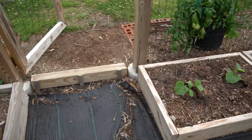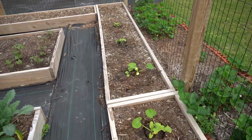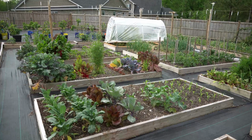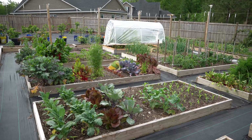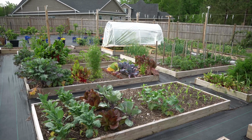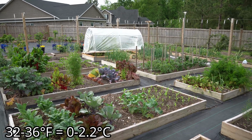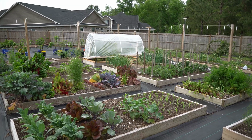And then I have more cucumbers, more tomatoes. I have my zucchini. Everything is great, completely undamaged. Even the sweet potatoes are completely undamaged, and they look good too. So overall, I'm very thrilled that I was able to escape any damage from this really incredibly, possibly record-breaking late frost event. So for all of you out there, if you have one of those marginal radiation frosts at 32 to 36 degrees Fahrenheit, you can simply run your sprinklers and wet everything down to protect your crops.